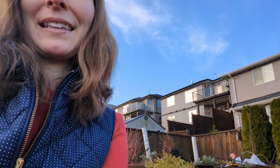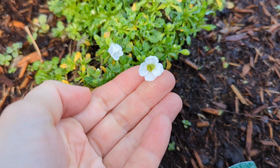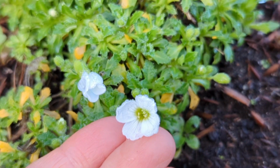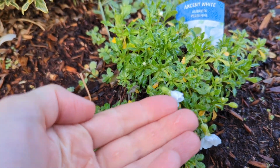You guys, guess what? I just spotted a flower. I'm so excited. I truly didn't think there were any flowers blooming in this garden right now. I'm quite certain this is the only flower blooming, so let me show you. Right here, this little arbutria or arbrecia is the very first flower blooming of 2024 in the back garden. There's another bud about to open.